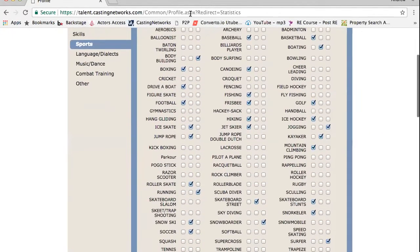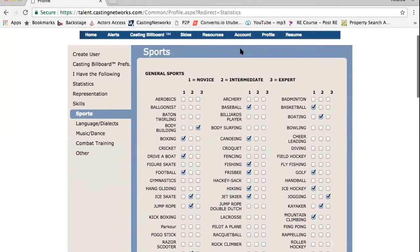It's really up to you how specific, but I would be very wary about what you want to do and what you're actually good at. Some of you went to Tammy's talk, and she said don't say you're an expert when you're a novice. You can get into trouble.